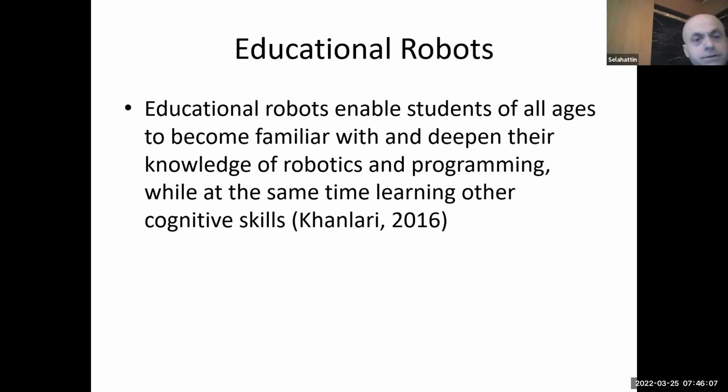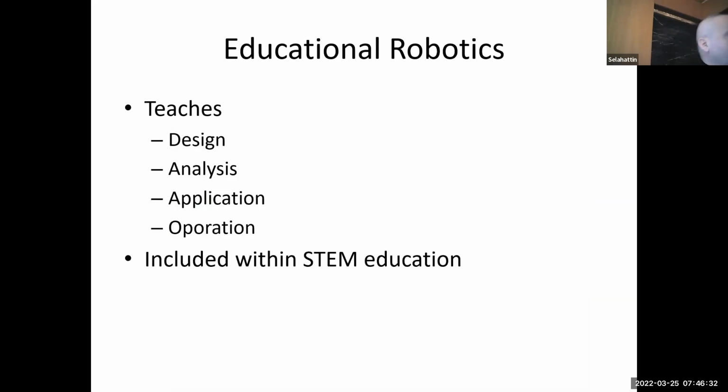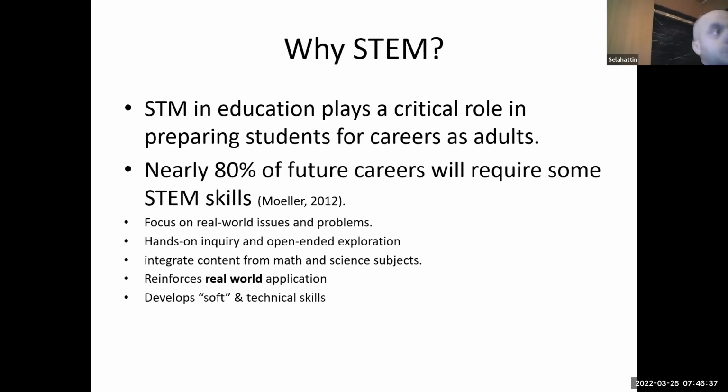This is where students can learn and improve skills like creativity, imagination, teamwork, learning by making mistakes, programming, self-esteem, critical thinking, problem solving, etc. Those are the skills you may improve in your students by utilizing robots. Robotics is also part of the STEM subjects, and it's a popular topic nowadays because most future careers are related to STEM. That's why it's an important topic.